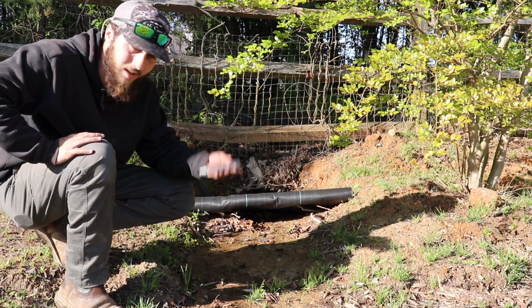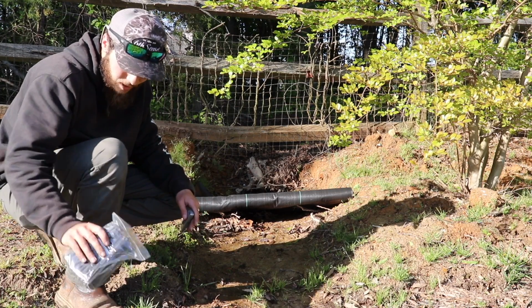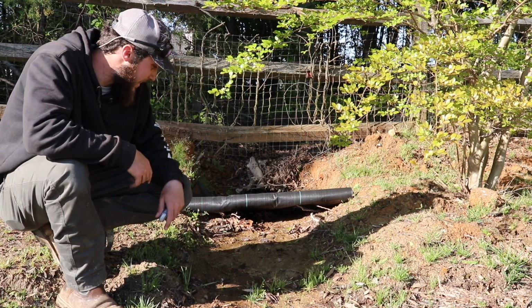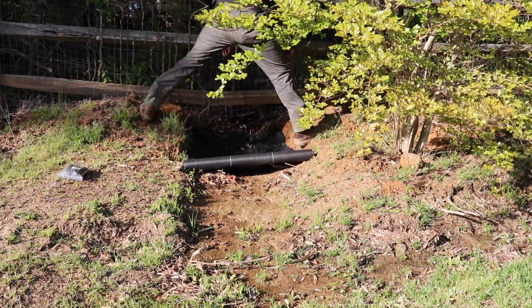You just have to full cut, get a sharp box cutter, and you can get 100 staples for 15 bucks. So it's a great deal. That being said, guys, let's lay some of this tarp down, and hopefully tomorrow I get going on the rock.